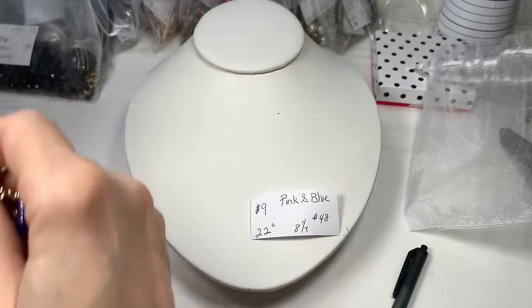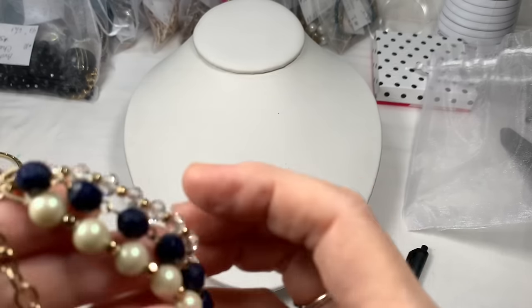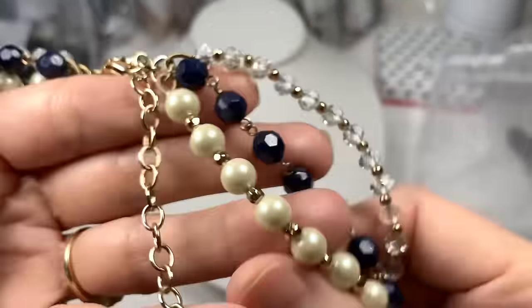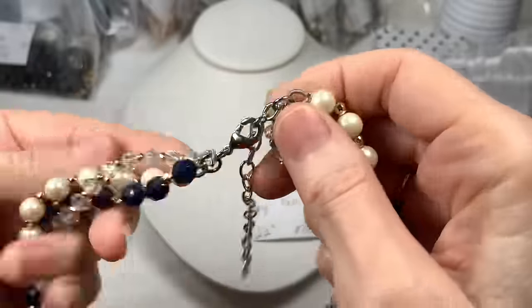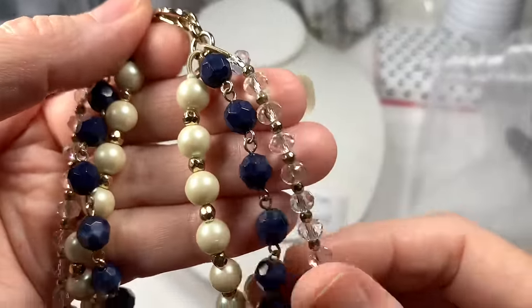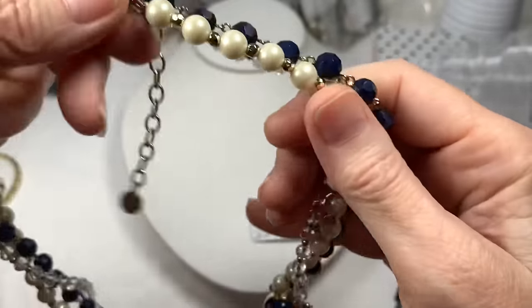This necklace is so stunning. Really a pretty one. It is, let's see what it's signed. Ann Taylor, I believe. Yes. So it's an Ann Taylor faux pearl, lovely dark blue crystals, clear crystals, and the glass pearls, super quality.